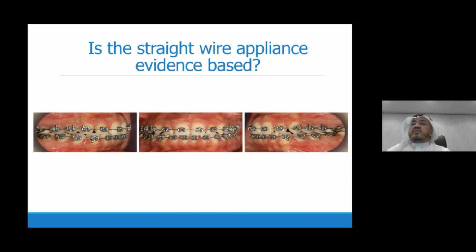And as we know, anything we practice nowadays should be evidence-based in order to raise the quality of work and the outcome of treatment. Let's ask this question: is the straight wire appliance evidence-based? Based on what I know, when the fixed appliance started to be used, there were a few studies, but none of them were randomized clinical trials. There are some new randomized clinical trials that use the fixed appliance as the control group. So we assume that it's evidence-based, and we use it. Everybody is using it, and we believe in it 100%.